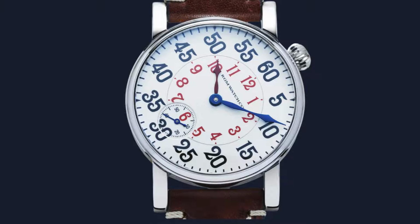Function dictating form. So besides the dial and crown, what about the rest of the case? Does it follow that vintage railroad vibe? Oh, absolutely. The case is stainless steel, solid. It's got a good size, 41 millimeter diameter. Modern size, but vintage feel. Yeah, and the lugs are quite elongated. Plus, it has this large fluted crown, very much like those old converted pocket watches. Feels substantial, I imagine.